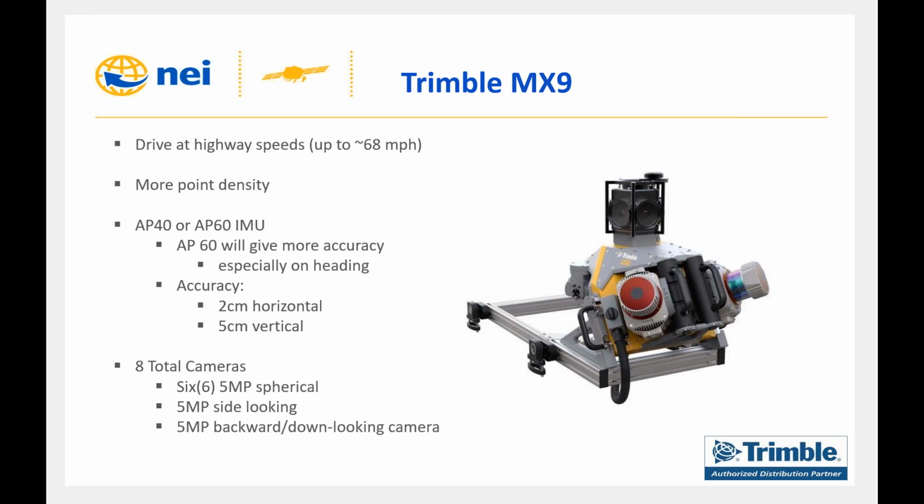Now, the MX9 is built to scan at highway speeds. Each of these scanners is pushing out over 1 million points per second, for a total of 2 million, and I believe 500 lines per second scan speed. You have the option of utilizing either an Applanix AP40 or AP60 IMU. We could dig deeper into those differences later, but basically the AP60 will initialize faster in the field and will hold its values longer if you're going through, for example, a long tunnel or under dense canopy cover.